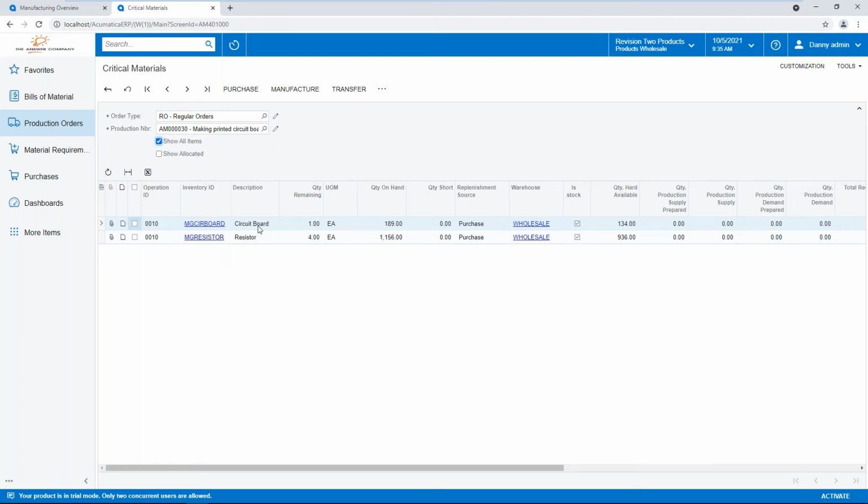And here I can see that I need a board, I need resistors. This is what I need for my bill of materials, my production order, and this is what I have on hand. So on this column here, I can see that I'm not short any, so I can go ahead and start manufacturing. Now, if it were the case that I didn't have any specific items and I needed to get these ordered, I can do the ordering directly from this page by selecting what I want and clicking on purchase. Alternatively, I could use our MRP in a model such as just-in-time ordering, to bring that material in for my specific jobs.